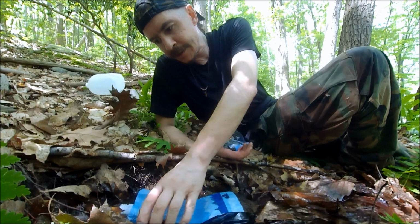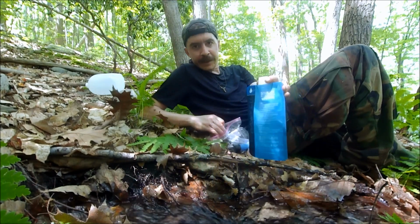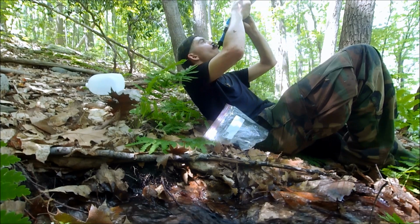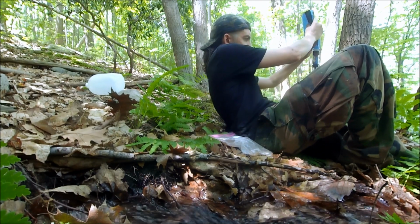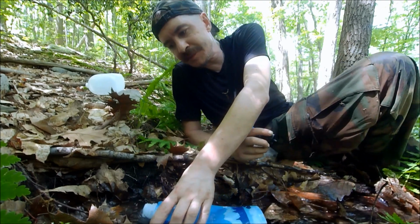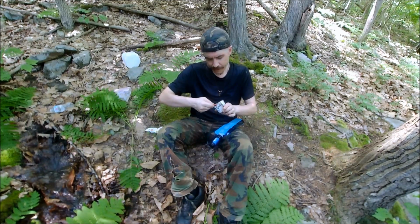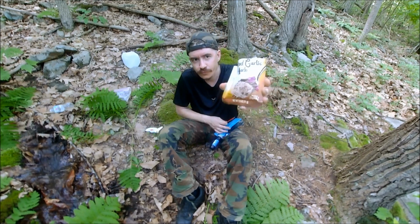Oh, yes. Oh, that's good. Oh, that's amazing. Let's go with some tuna. Little fold out fork there. Roasted garlic and herb tuna.